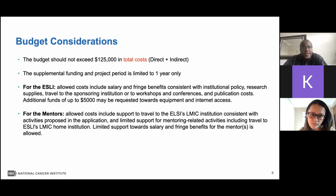For the mentors, in the spirit of recognizing this important effort that they're putting in, we are hoping that you can budget in a way that covers important activities that you propose to do, including traveling to the LMIC institution to learn the environment that they're working in. Again, this is very small money. We will allow some small money towards salaries or fringe benefits. But I think you will all understand that is not a lot of money. So be judicious about how you go about that.